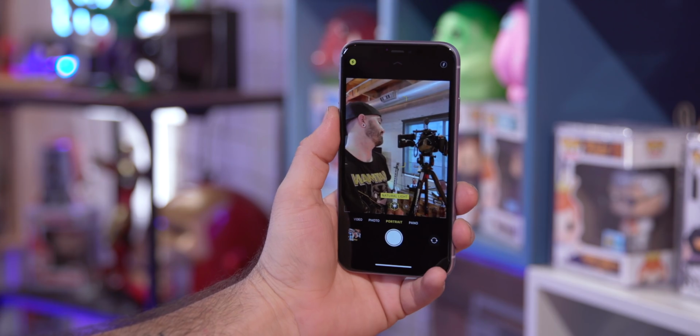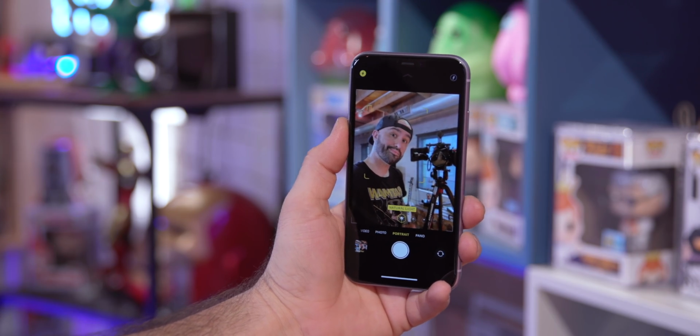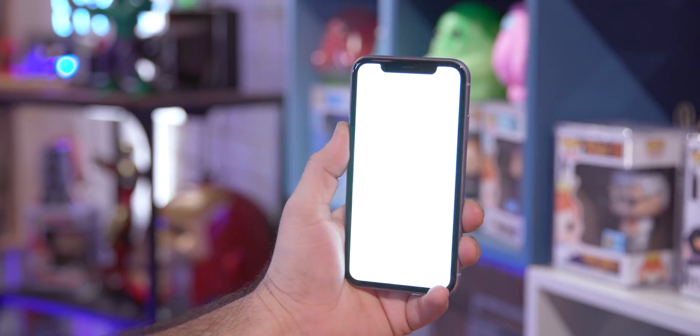Now, as I mentioned, the camera here is just as good as on the more expensive phones, and I will definitely link a gallery below if you want to check out full resolution photos that I've taken on this guy. But I think that it's great all around.